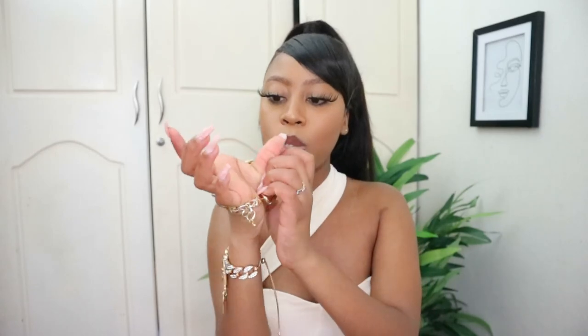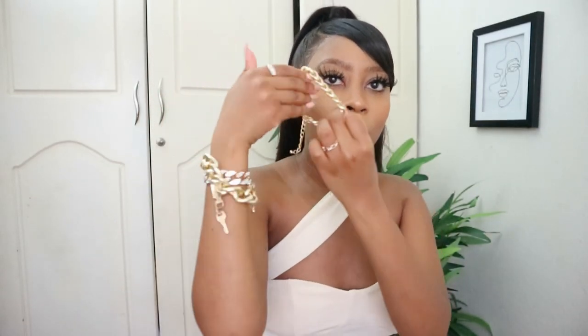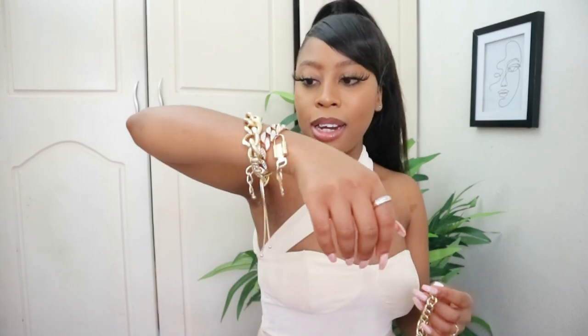And it comes in a set with this one, with that one, as well as a smaller version of the thick one. So this is really cute. I love these. Really, really like these. And they were quite affordable.